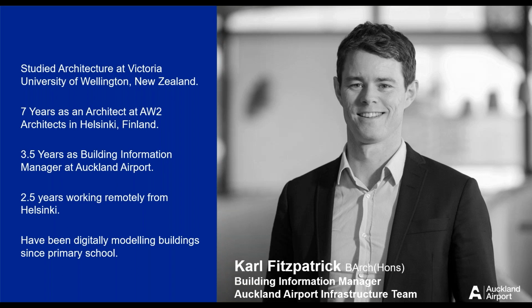So I then moved back to New Zealand, and then after about a year of being there, I then moved back to Helsinki and worked remotely from here for family reasons. And for the last 2.5 years, I've actually been working remotely from Helsinki for Auckland Airport in New Zealand. So a lot of this has been done from the other side of the world.